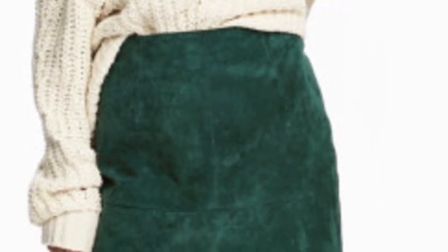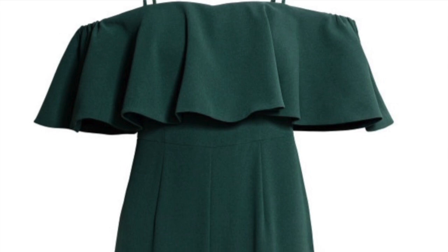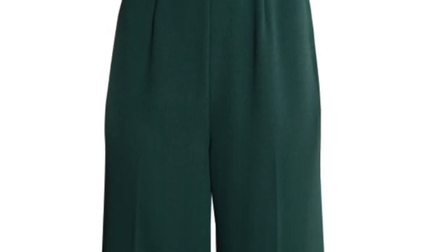So, I think it's such a rich, gorgeous color. H&M is doing such a great suede skirt in this color. There's also a really gorgeous jumpsuit on their website. I'll definitely show those two on screen. And I think those are really great pieces to wear for it.